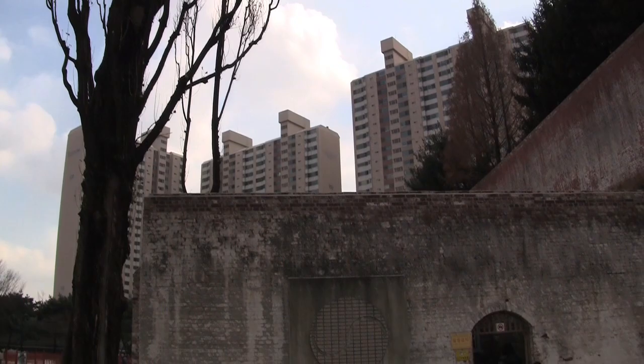Now, through the door behind me is a rather gruesome sight. It's where the executions took place here at Dongnimmun.